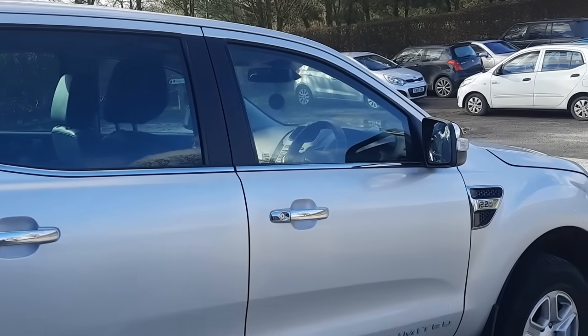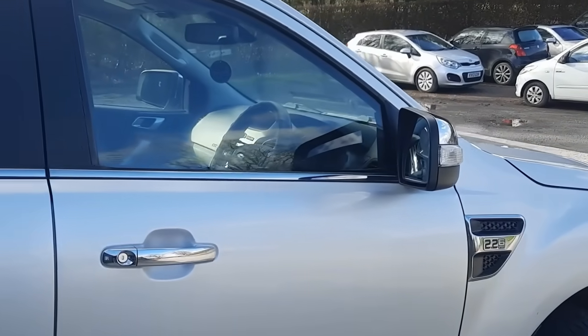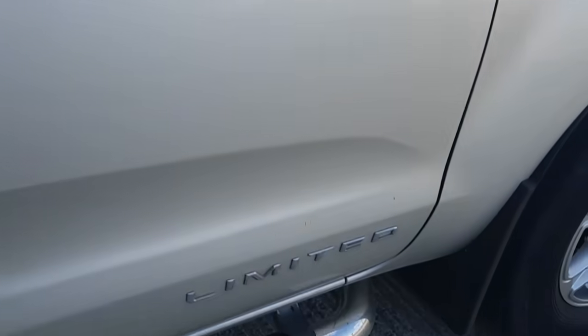Nicely as a truck drives, it actually drives really quite nicely. We have got an issue, and that is when I was reversing it in, I got a whiff of hot oil.